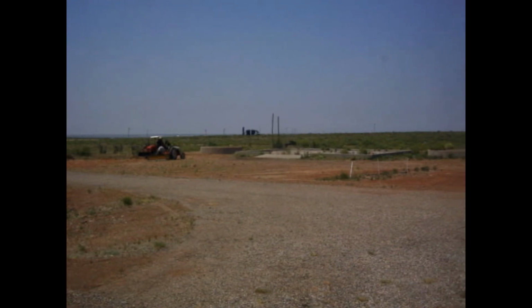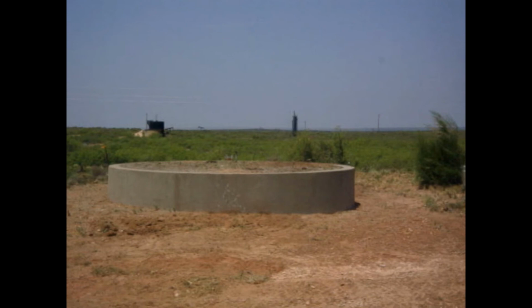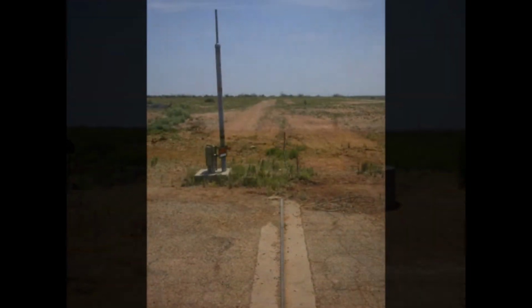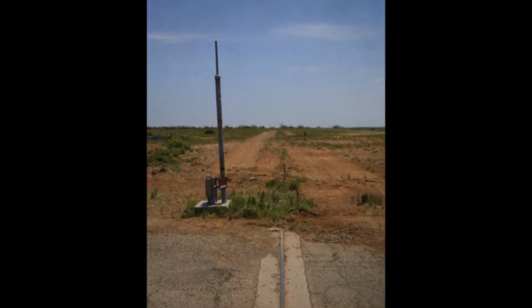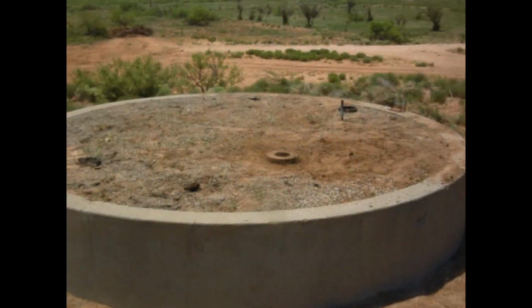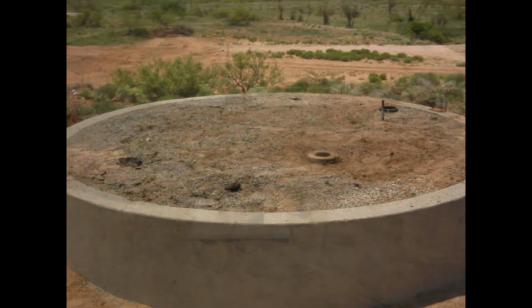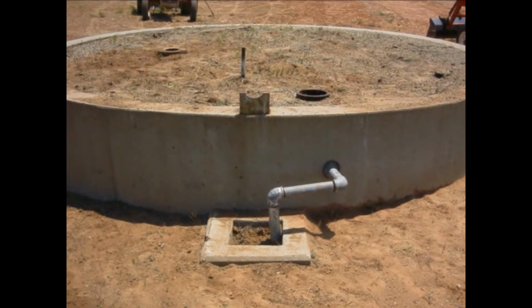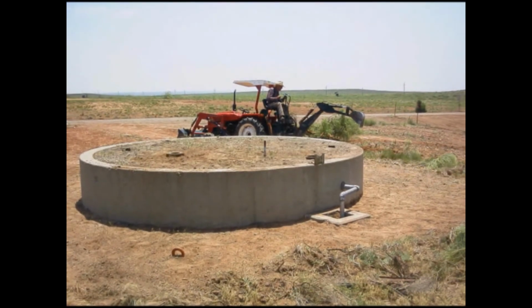Water treatment facility in the background. And those are the two pads that held water tanks. That would be the original fence line for the main gate. You can see where the main gate rolled along that. Here's the opening where one of the steel tanks was sitting on that. And we're just digging out the mesquite.